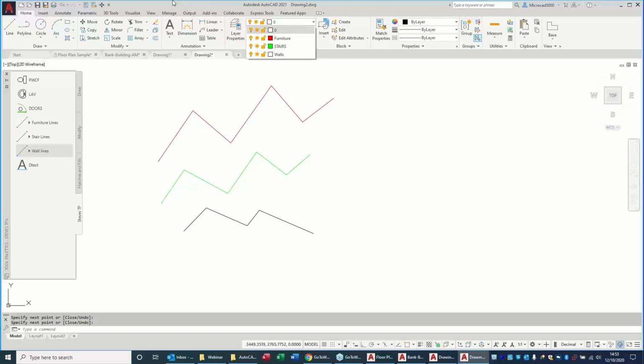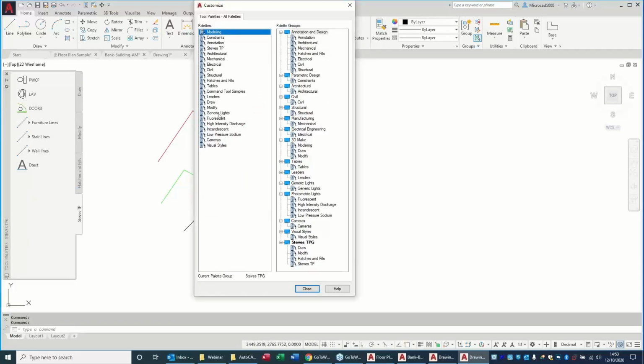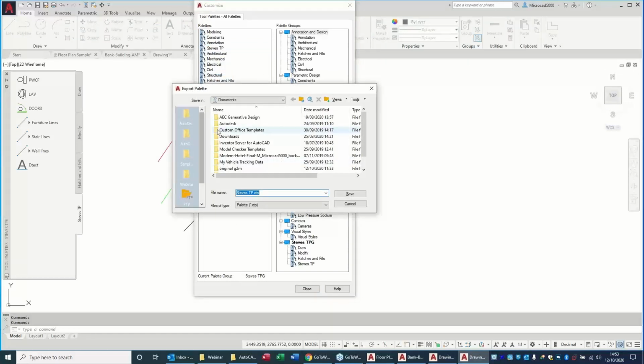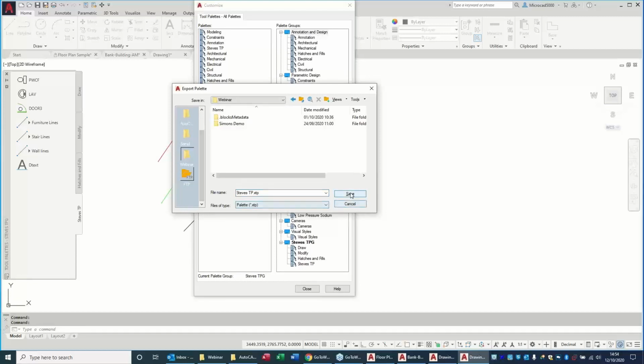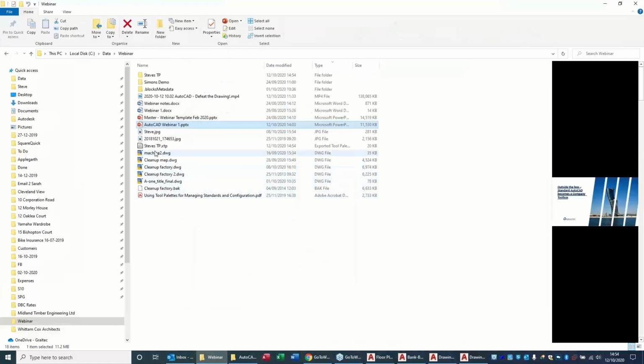Right, what about sharing these around the office? Now you can link them to a central library, but the quick, easy way is this. If I go back into where we did customized palettes before, there is my new one, Steve's TP. Right click, export, and it creates an XTP file, which you can just pop into a folder somewhere, pop in a webinar folder there, save on that. It's a tiny little file. Where is it? There it is, XTP, 20 kilobytes. It's not the summit, is it?